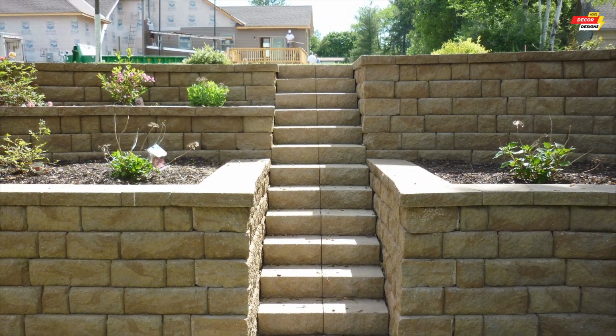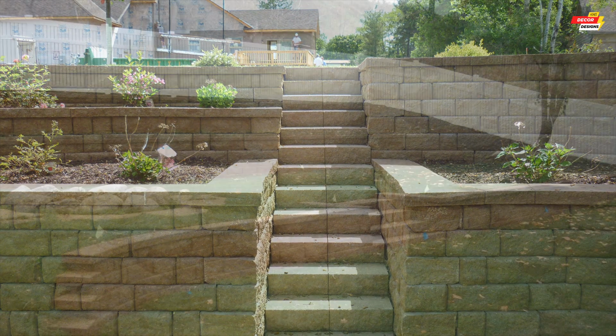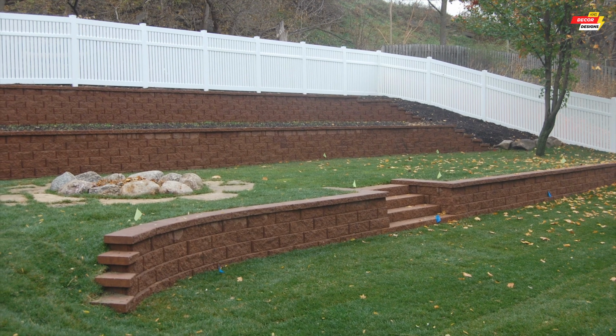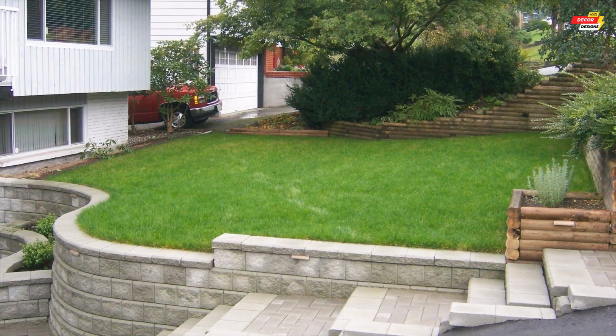Here is the compilation of the top 10 best landscape retaining wall design ideas to inspire you for your next project. Alright, let's dive in and get ready to be inspired.